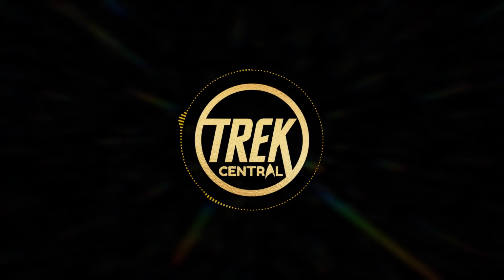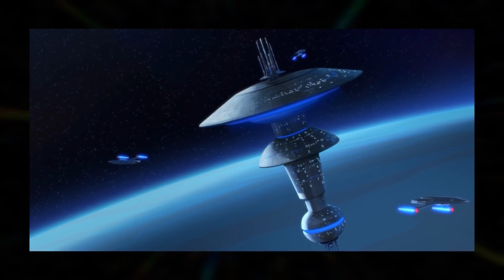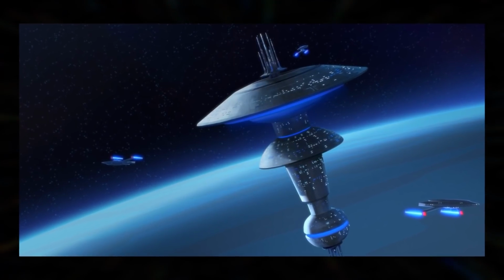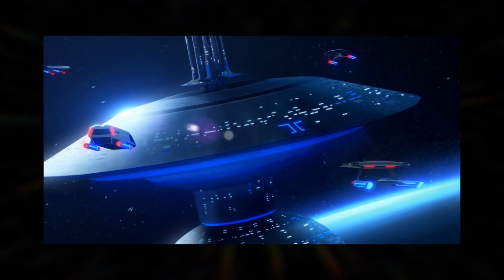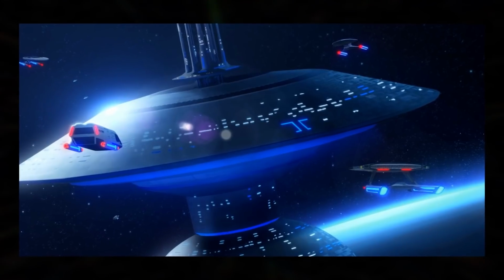Now, warp speed. First up, the space station we see at the very beginning of our first episode of Lower Decks. Douglas Space Station is a space dock type space station, similar to that of Earth's space dock, which was first introduced in the movie Star Trek III: The Search for Spock.